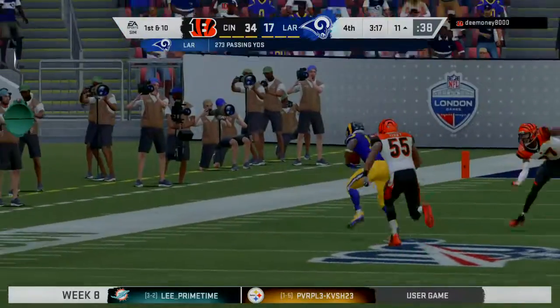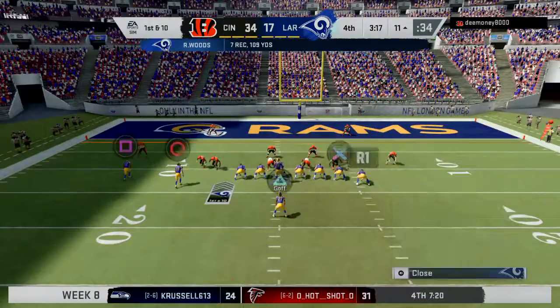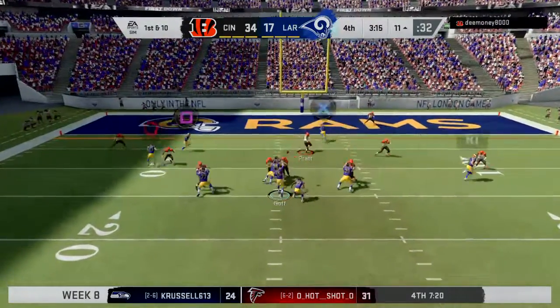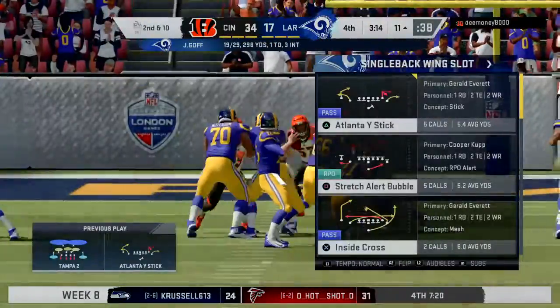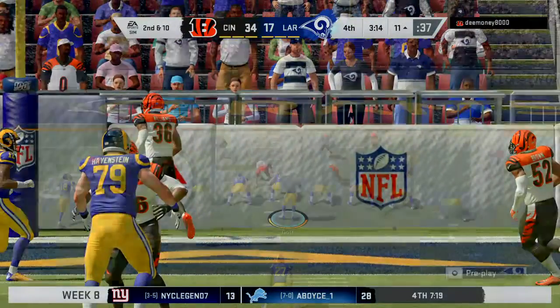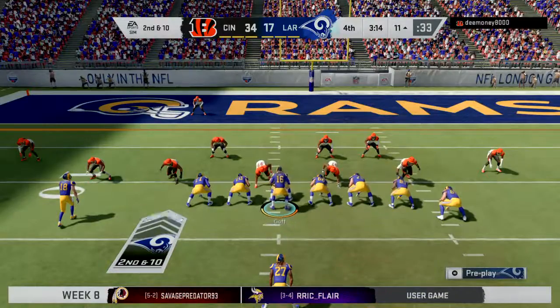Clock management definitely critical here if they want to get back in this game. Absolutely agreed. They have to up the tempo in this case, down a couple of scores. Want to make sure they have a chance to win this ball game. Now a throw to the end zone on first down, but it winds up incomplete. That time trying to find Gerald Everett, and it's second down. After the incomplete pass, here now is second and 10.